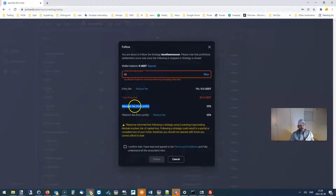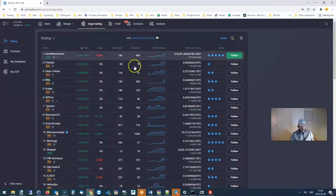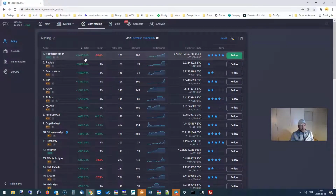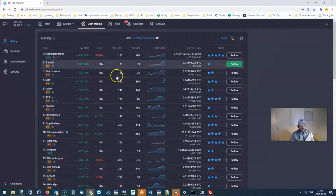As you can see here, manager fee is how much this person will take from you on your profit, and the platform fee is also 20%. But I think I have too little money at this point, so you just confirm that, and then you click follow when you have enough money on your account, and then you will follow all of this person's trades. You can actually be a manager as well on this platform, so you can set up and trade, and people can follow you as well. So it's really good.